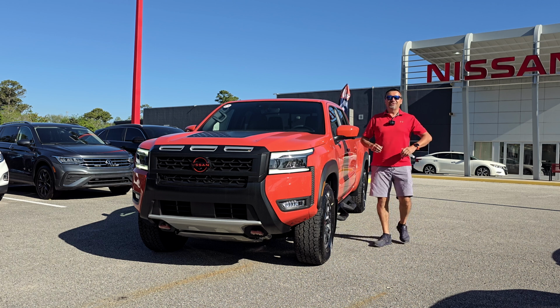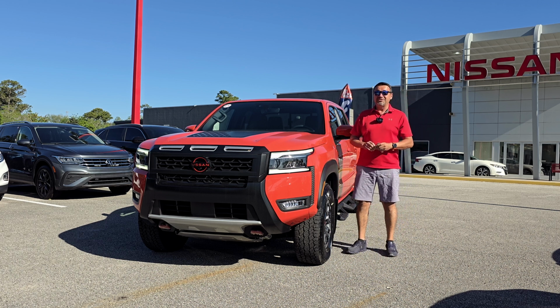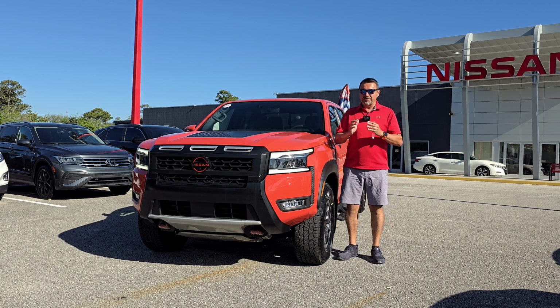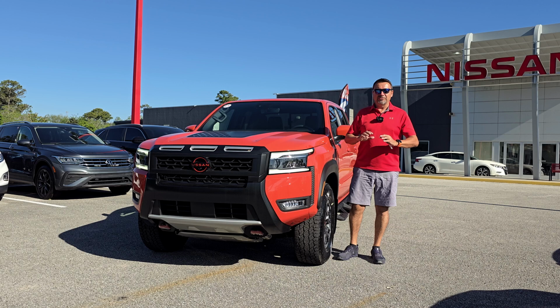The 2025 Nissan Frontier received some minor changes on the exterior, some bigger ones on the interior, but Nissan also bets on something that a lot of manufacturers are walking away from, and that's underneath the hood. We're going to talk all about this.